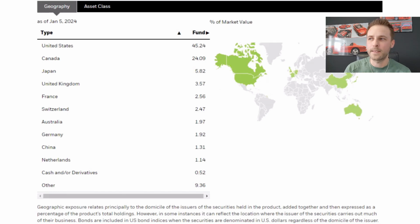Obviously, going down the list here, we're going to have near 25% in Canada, and then the rest of it is essentially in international countries as well as emerging markets. So, obviously, you can see this is very diversified. It is in multiple indexes in multiple areas of the world.